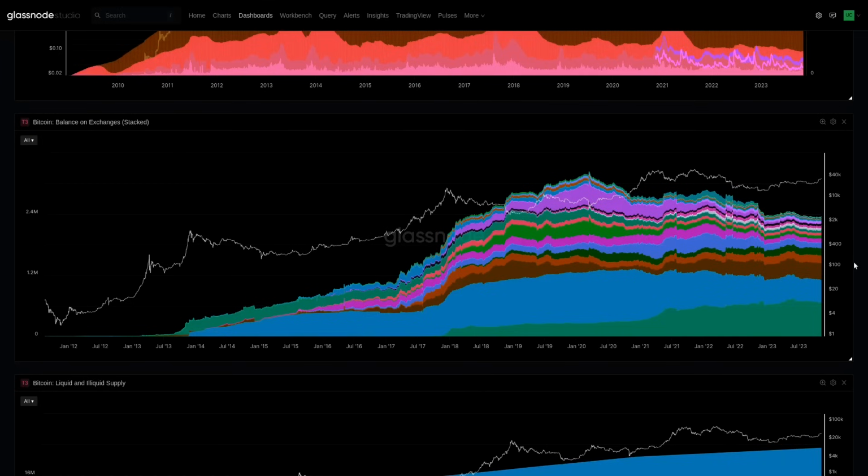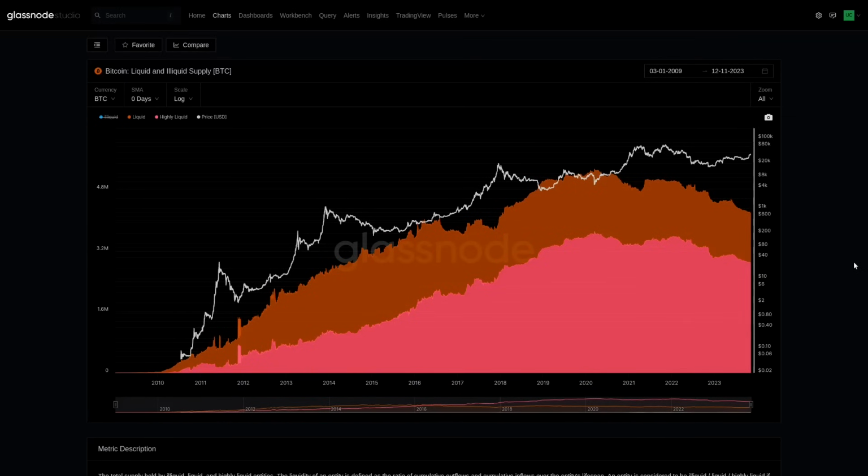And what I'm just going to jump across and look at is another heuristic that we developed, which was our liquid and our highly liquid supply. And what you can see is that the shape of this pattern is very similar to our exchange balances. And that's because quite often exchanges are liquid and highly liquid balances. So what do I mean when I say liquid and highly liquid?